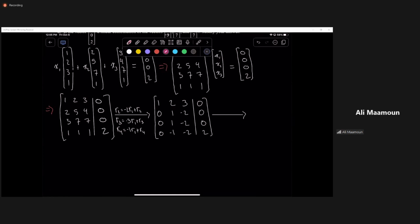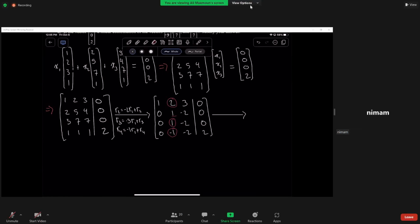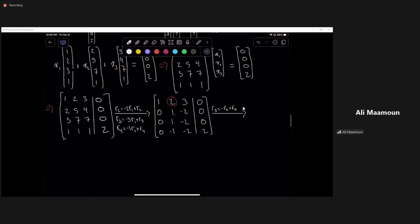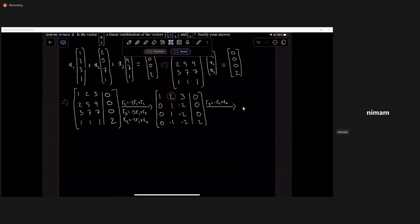What do we do next? We have the leading one. We need to get rid of this, and this. I mean, you can add the second row minus the second row to the third row, and then you get rid of one of the rows. Or the third row equals the second row plus the third row. Negative that, I guess. Negative second row plus third row. Because you want to get rid of it, right?